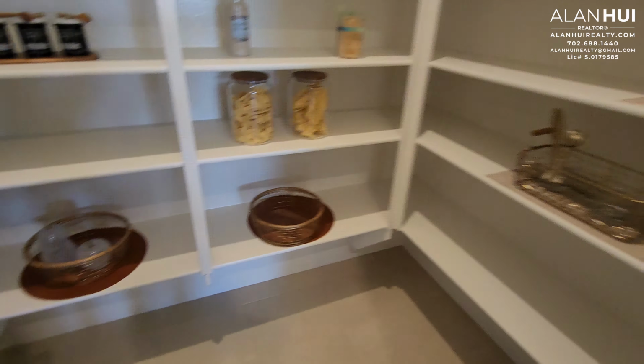Primary bedroom will also have its own EcoBee thermostat, and you will have an option to install a door here leading to your primary bathroom. The flooring will also transition to a different tile flooring. It will still be a 12 by 24, but a different color. Between these vanities, you do have an option to install a freestanding tub. You have the option to install a 6-inch Kohler Stargaze freestanding tub.